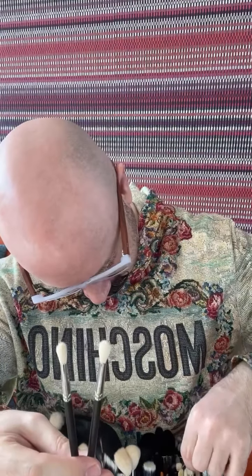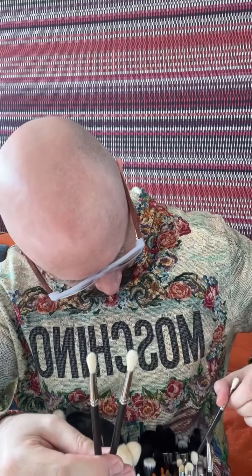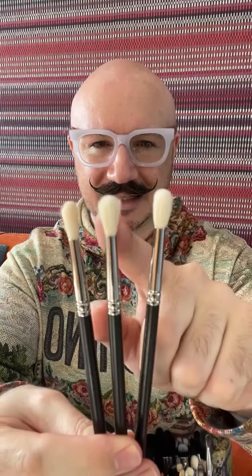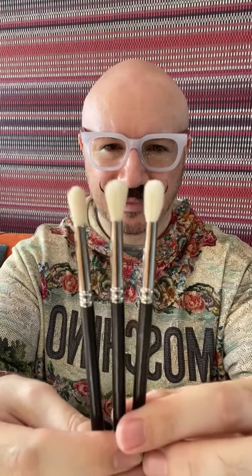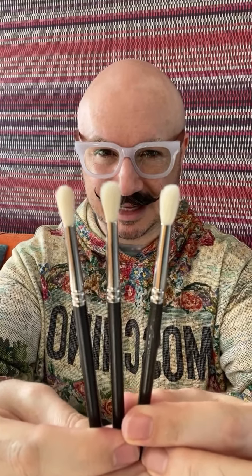Actually, I might not have one. What's this one? Here we go. So this is the original real hair, but this is the new and improved synthetic hair. You can see, this is new, this is slightly older synthetic, and then this is the original. Can you see the difference is minute?